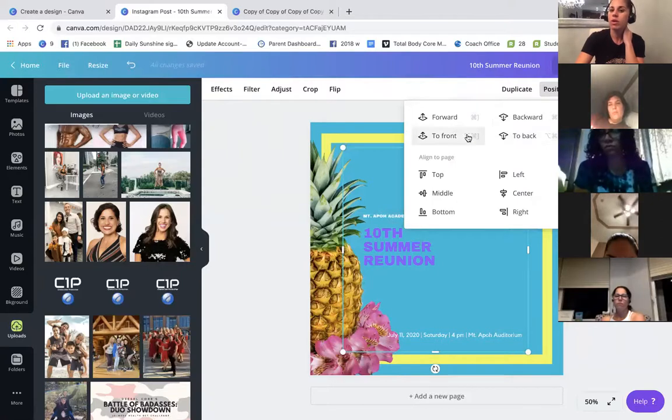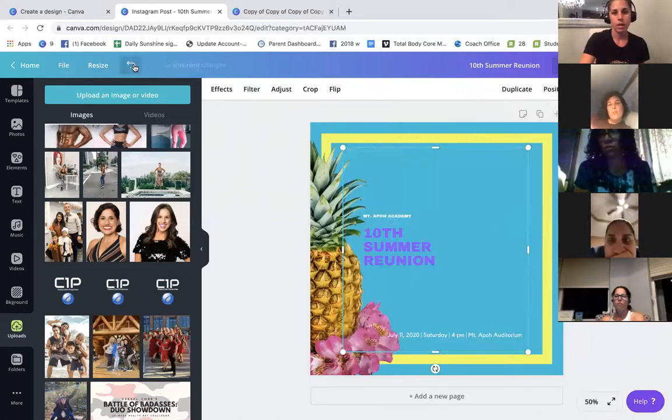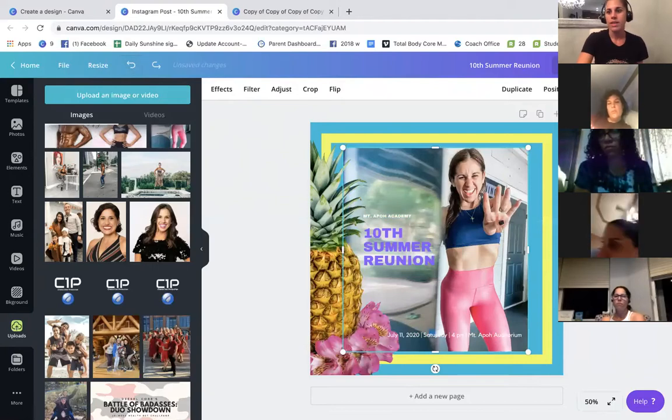And then it kind of hides the photo. So let's say you want to bring it right back to the front, and you start all over again, and you just kind of position and do the layers the way that you so choose. Okay, so that's the position button. Then this button over here, exactly what it says, transparency.